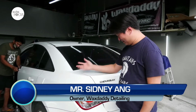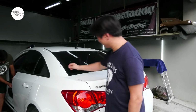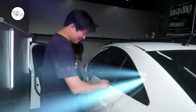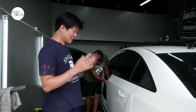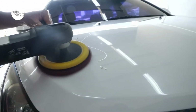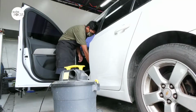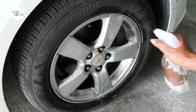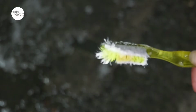So we have here a Chevrolet Cruze that's, for all intents and purposes, not maintained. So that's why we're here now at Wax Daddy to give the car a full detail, and this is the process of what they're gonna do. A good auto detailing job takes about one whole workday, and at Wax Daddy, a car's interior and exterior go through a fine-tooth comb, or more accurately, a fine toothbrush.